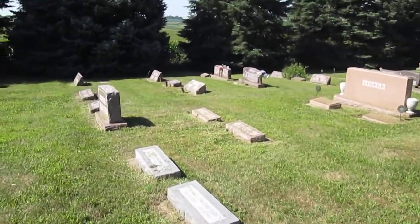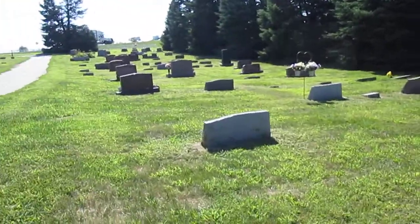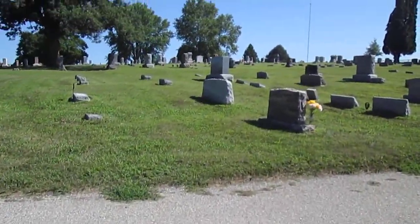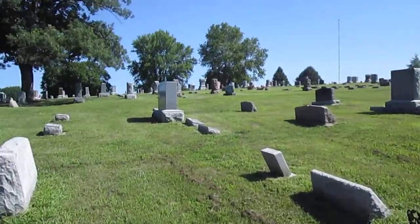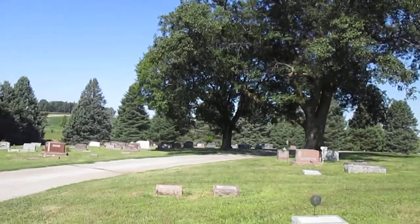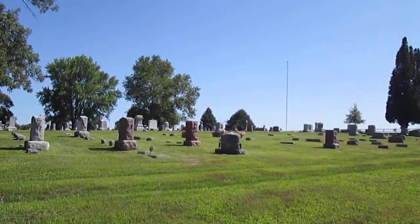Here's a 1969, 1955. And usually the husband goes first. That's the general pattern. There's some old ones up here where I'm parked. We'll walk that way. You can see how it expanded outward. Those were newer down that corner. Some of them went back to the 30s. But there's some 1800s up here with the old time.